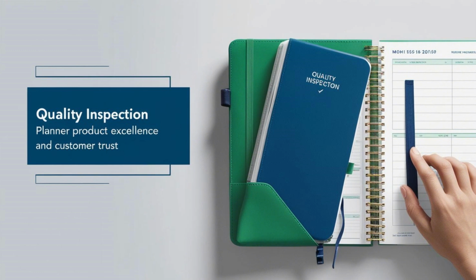So Lion Paper is actually giving their inspectors body cameras to record parts of the inspection process. That's really innovative. It is. So what are they recording? They're recording things like when they're checking the pages for defects, when they're verifying the binding, and when they're checking the packaging, and then all those videos are uploaded to the cloud. And the idea is that customers might be able to see these videos. Yeah, that's where they're heading.